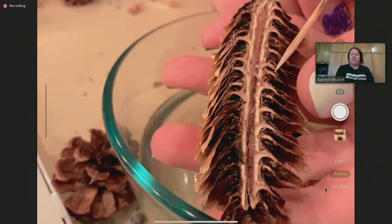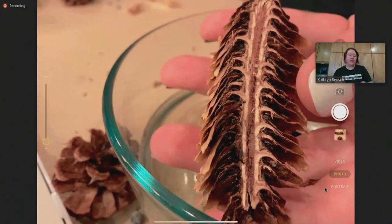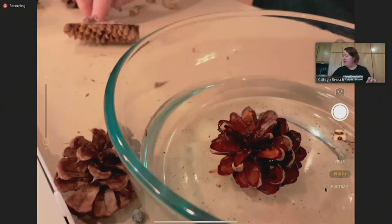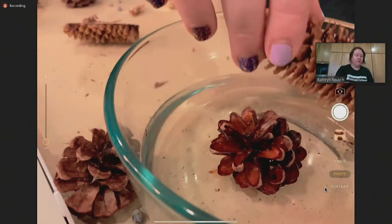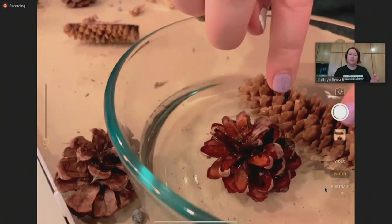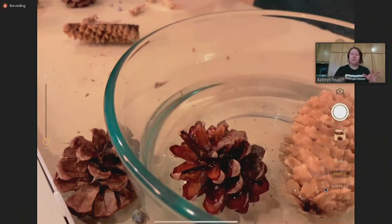So that's actually one of the really fun experiments that you can do with a cone, is take and just pop a whole bunch of different cones into water, like our pine cone here. I'll add one of our fir cones as well. They don't have to be completely submerged in water. You can completely submerge them. You can partially submerge them. You can do all sorts of fun things like that.